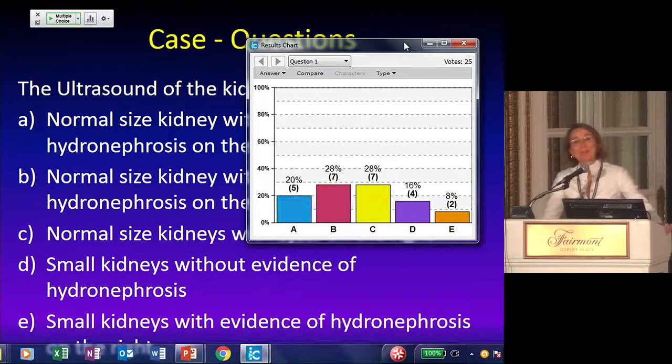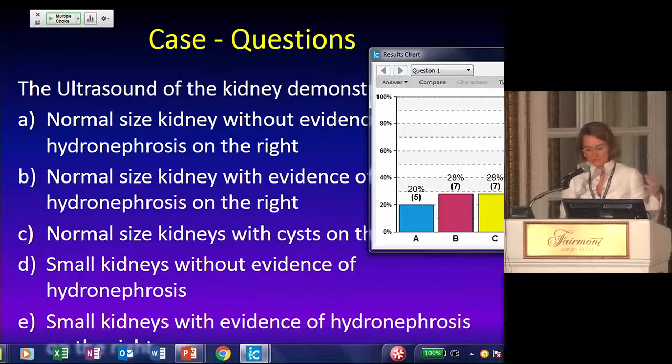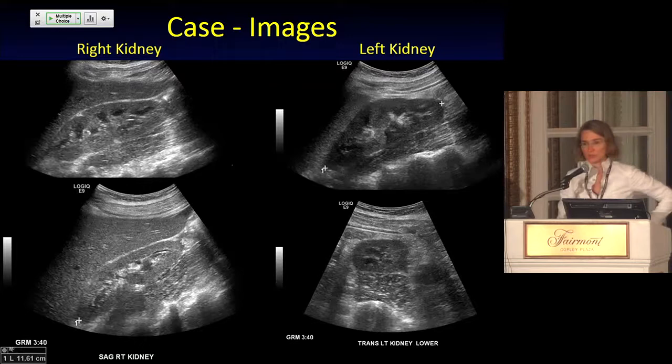I'm hoping I'm going to give you a few hints here to be able to interpret the data. All right, so we have no majority. We have B and C being the same, normal-sized kidneys. So I think that's already a good thing. And then the question, is there hydro? Normal-sized kidneys with evidence of hydro on the right, normal-sized kidney with cyst on the right, or normal-sized kidney without evidence of hydro? Well, the correct answer is actually normal-sized kidneys and no hydronephrosis and no cysts. But you see something there which is kind of throwing you off, right? All right, so let's see what it is.